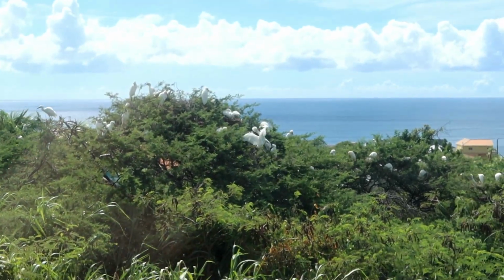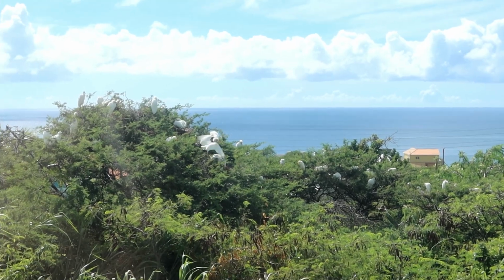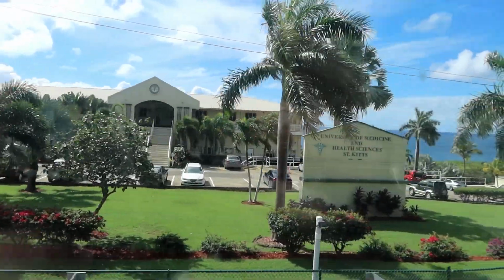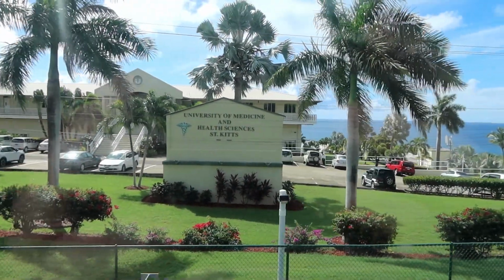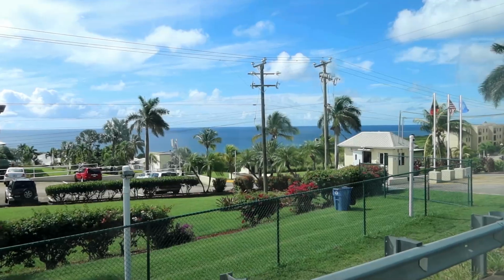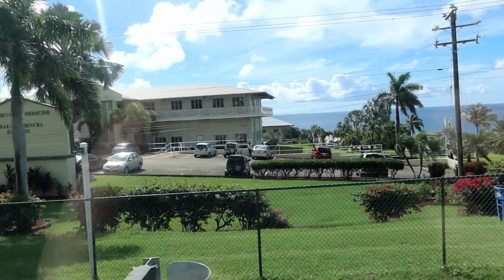They have to become very smart to survive on this island because we have plenty of monkeys all around the island. And this is the university, which comes from Puerto Rico. This is right here. They say they pay less money and they can work in the United States or any part of the world, because they do the last year in the United States.